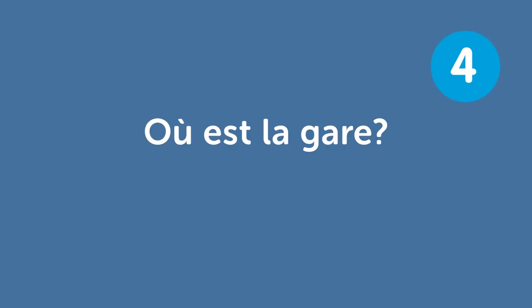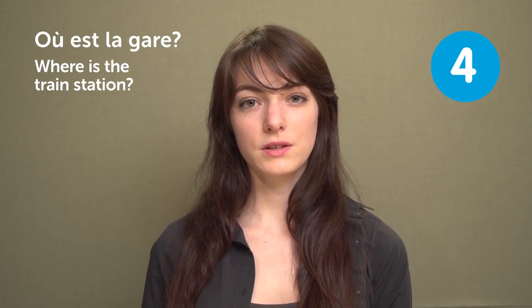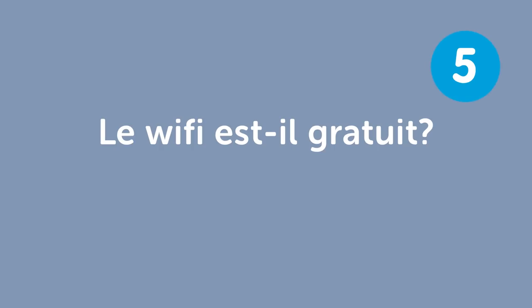Où est la gare? Where is the train station? This one can be quite convenient. If you are in a big city, where is the metro? Où est le métro?